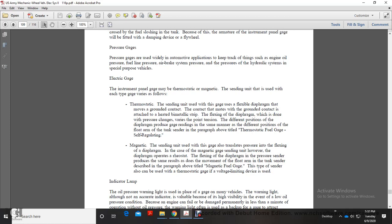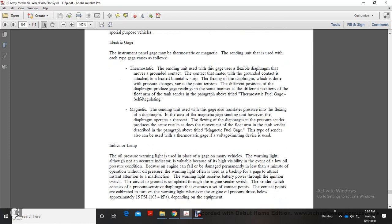The contact that makes with the grounded contact is attached to a heated bimetallic strip. Flexing of the diaphragm, which is done by pressure changes, varies the point of tension. The different positions of the diaphragm produce gauge readings in the same manner as the different positions of the float arm described in the paragraph above. The thermostatic fuel gauge is self-regulating.